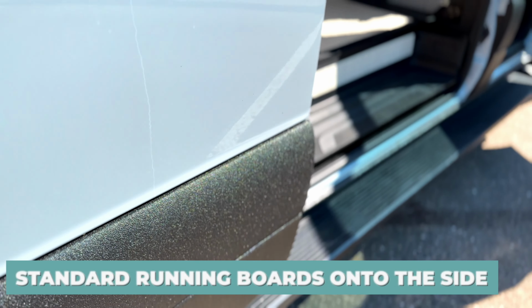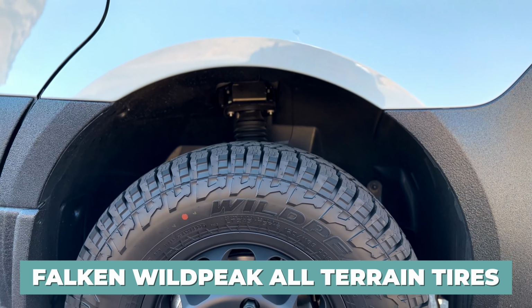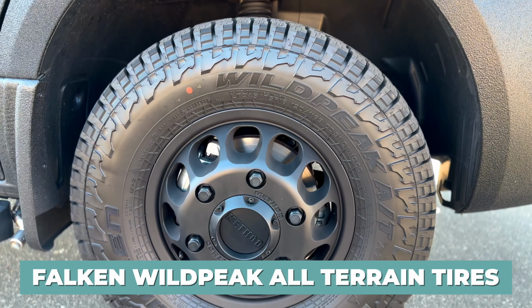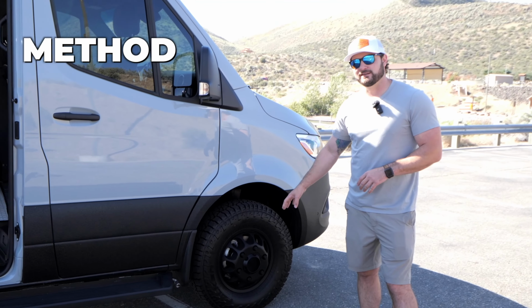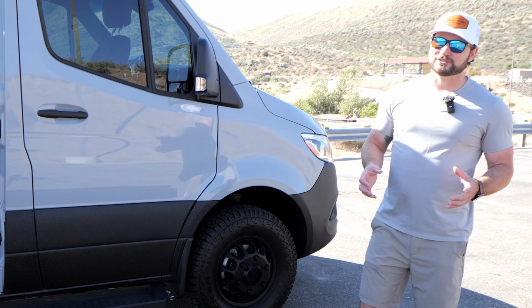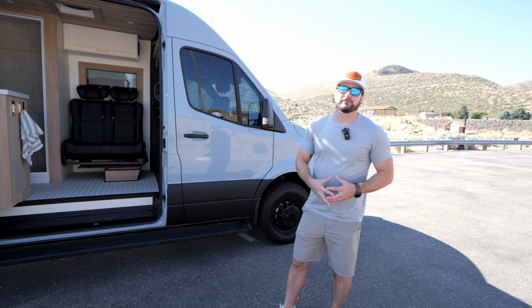We've also added our standard running boards onto the side, and we upgraded our wheels and tires. We added the Falcon Wild Peak all-terrain tires, and these are a new wheel that we have not done on a 3500 before. This is a Method 3500 Sprinter wheel in matte black. I think they look awesome. They're also rated for super heavy weight, which is what we've got here in this 3500 Sprinter.